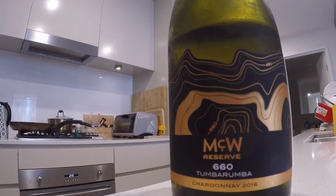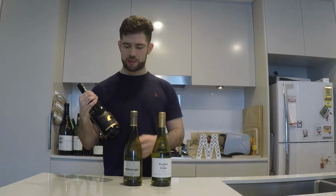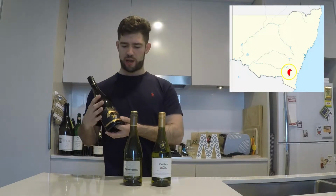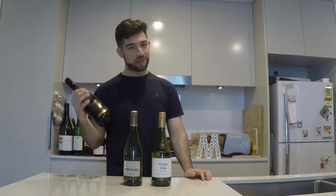What we have here is a Chardonnay from a producer called McWilliams. You might have heard of them. They make a lot of wine everywhere. This comes from a region called Tumbarumba, down in southern New South Wales, really close to the Snowy Mountains. It's sitting at an altitude between 300 and 800 metres, but this says 660, so it's 660. That's why it's a cool climate: it's up high, and it's cold.